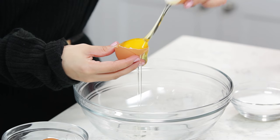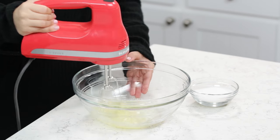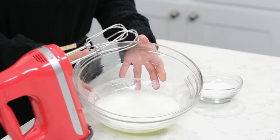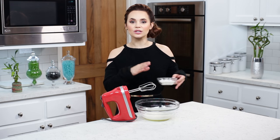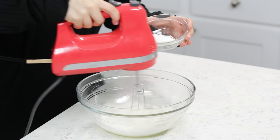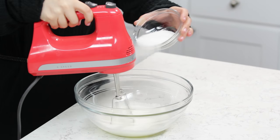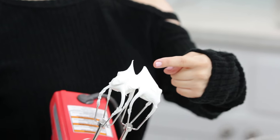The first thing that you're gonna do is you're gonna crack 2 egg whites into this bowl. We are first gonna mix together our egg whites till they're frothy. This is what it looks like. Kinda looks like a bubble bath. It's a bunch of bubbles. Now we are gonna slowly add our sugar. Just drizzle it really lightly as we're mixing for about 3 to 4 minutes until it forms stiff peaks. Boom, we've got some peaks.